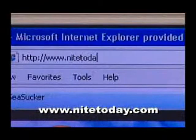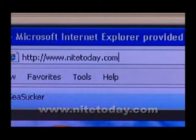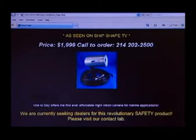If somebody wanted to learn more about night vision, give us the resource one last time. Okay, so real simple, John. It's www.night.today.com. And trust me when I say it truly does take night on the water and turns it to day.